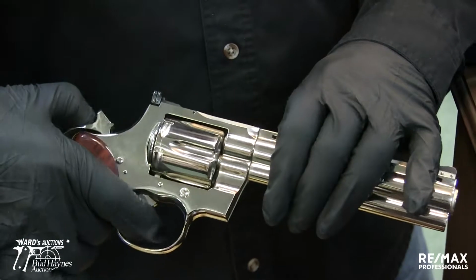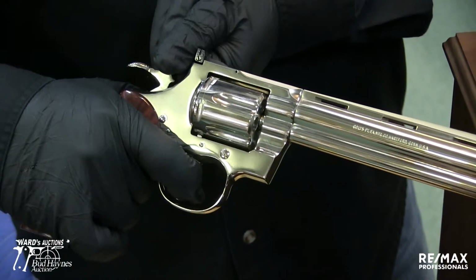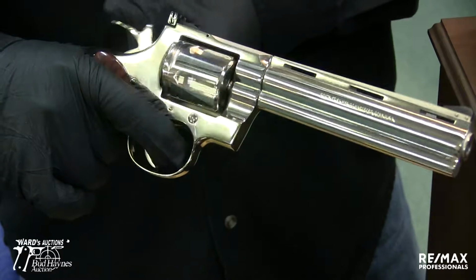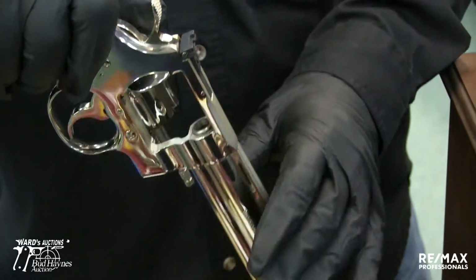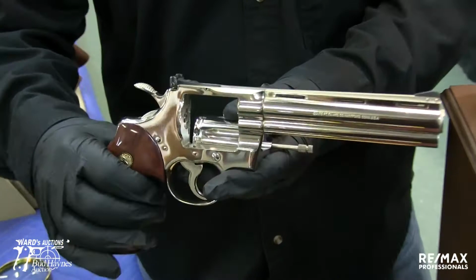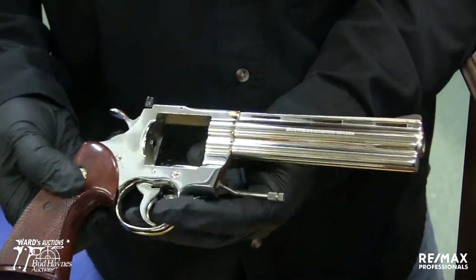Locks up beautifully. Indexing is beautiful. Like there's just no issues there at all. Trigger is like butter. And as far as usage goes, boy, I'll tell you what. If somebody told me it's never been used, I'd be like, okay, maybe. If somebody told me it's had less than a box of rounds through it in its whole life, I'd be like, yeah, I believe that 100%.